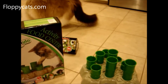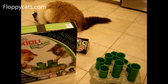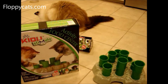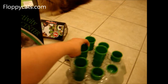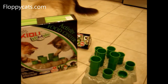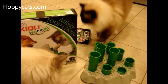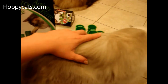I still am unclear as to whether or not this can work for a declawed cat, because I do believe he needs to have his nails in order to get them out. Now maybe a declawed cat could easily get them out of this level or this level. So that's something to take into consideration if you're considering buying this. If you've adopted a declawed cat from a rescue or something along those lines, you certainly want to make sure you have an idea of that.